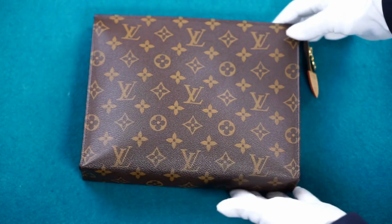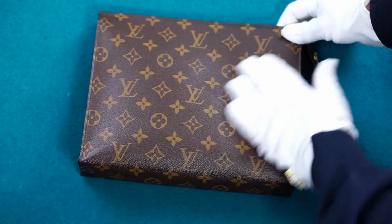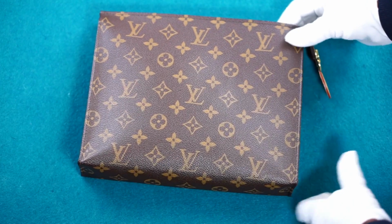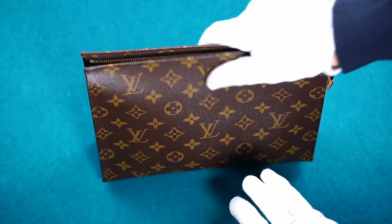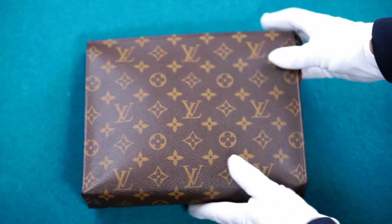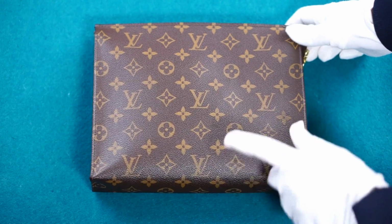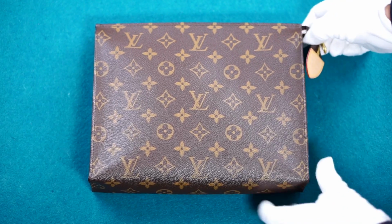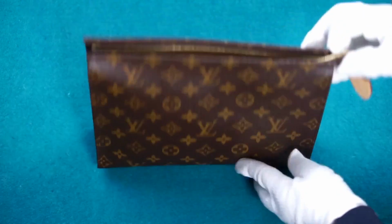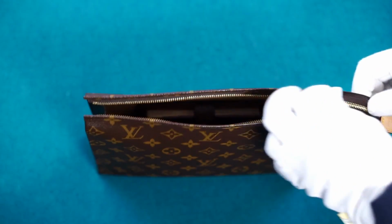And then Marc Jacobs, when he was the artistic director of Louis Vuitton, would often be seen with this little gorgeous Poche Toilette as a clutch or as a bag to carry around when he would be out and about, even on red carpets. You could Google it and check out both Lady Di as well as Marc Jacobs with this gorgeous little piece. And now, also me. This one was also purchased directly in a Louis Vuitton boutique.